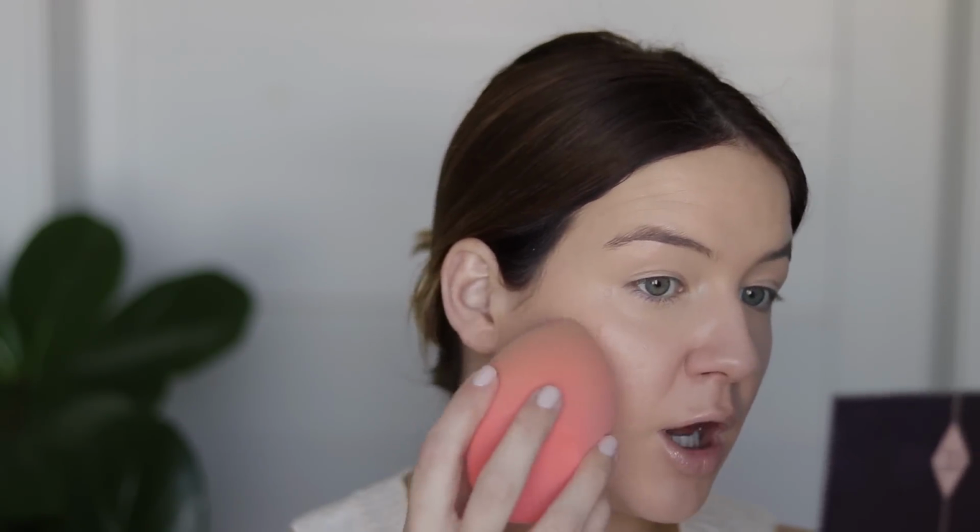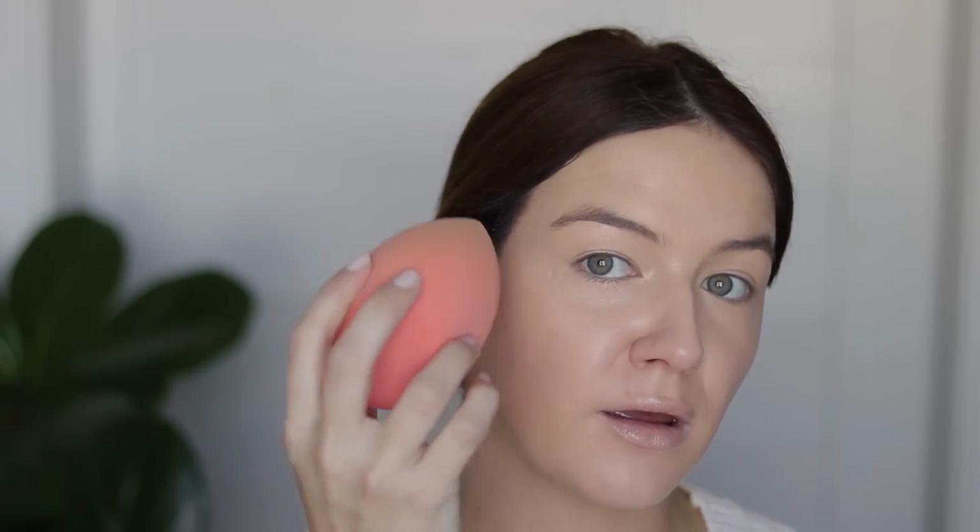So I just applied a really tiny amount, not too shabby. It definitely feels like it looks a lot better.